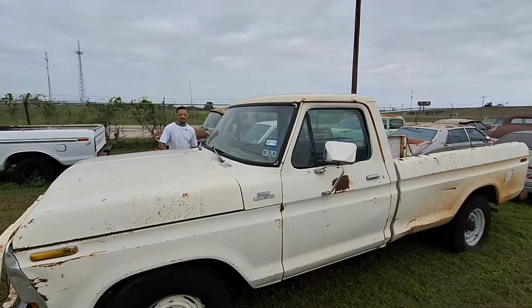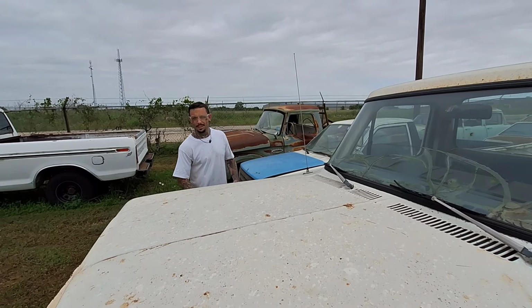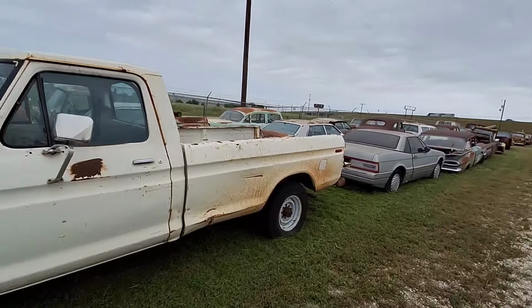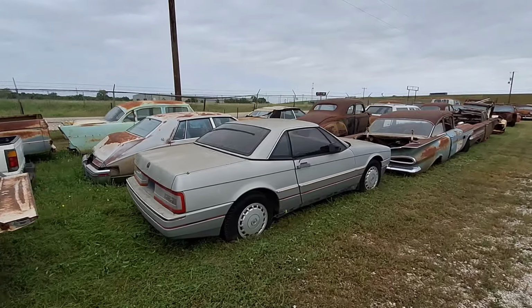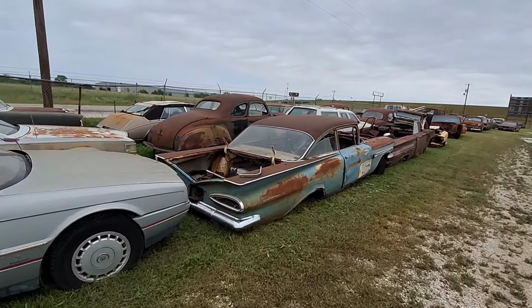Say hi for the camera, buddy. The guy keeping it clean here, man. This is a nice junkyard. Yes, sir. Love the tats. Gotta say that, my boy, he's all tatted up. Neck, face tats. Hey, I didn't like it at first, but be honest, that's the thing they do now.